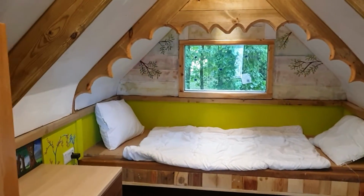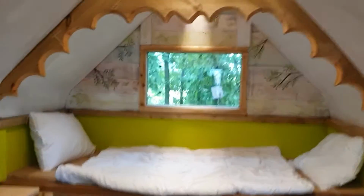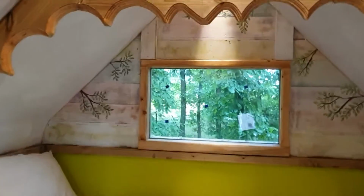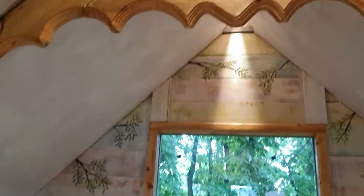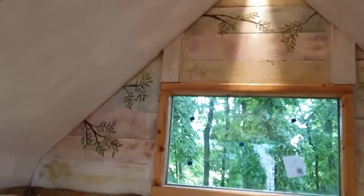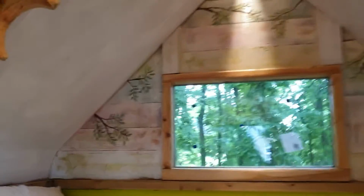Let's go in. So it's getting there inside. Got light in. Creating a little nook down this end. So that's quite nice. I've sort of boxed in the light a little bit at that end, so it's not quite as bright in the little nook.